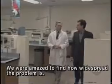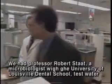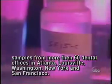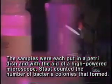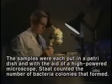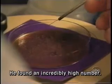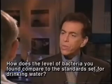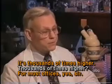We were amazed to find how widespread the problem is. We had Professor Robert Statt, a microbiologist with the University of Louisville Dental School, test water samples from more than 60 dental offices in Atlanta, Louisville, Washington, New York, and San Francisco. The samples were each put in a petri dish, and with the aid of a high-powered microscope, Statt counted the number of bacteria colonies that formed. He found an incredibly high number. How does the level of bacteria you found compare to the standard set for drinking water? It's thousands of times higher. Thousands of times higher? From most offices, yes, sir.